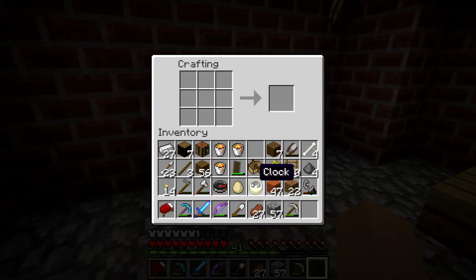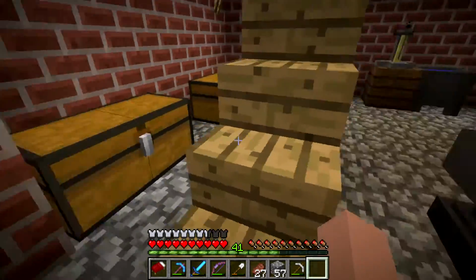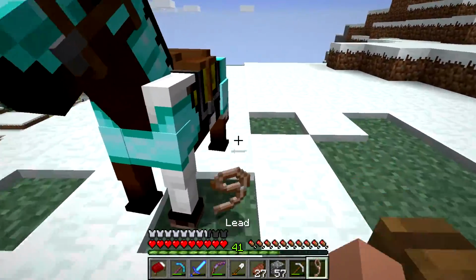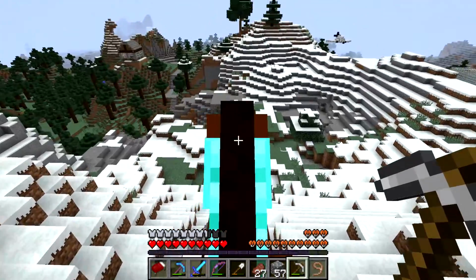I am looking forward to starting this side project, but first I would like to finish the corridor leading into my mountain home. I do have the last lava source blocks, and so I can now jump on my horse and begin the trip to the mountain home.